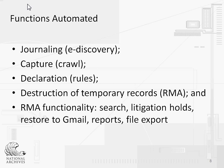The functions we automated are automated journaling of email, which means as every email message is sent and received, it is captured in the database. However, for record-keeping purposes, we use a capture mechanism called crawling. The journaling is for e-discovery only. It's kind of a backup, and we're going to use the journal data to compare what people declare as records versus what doesn't get declared as records.